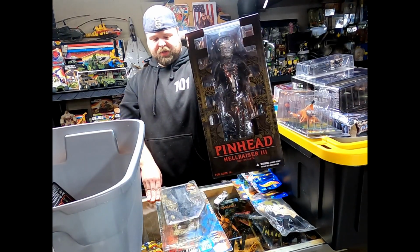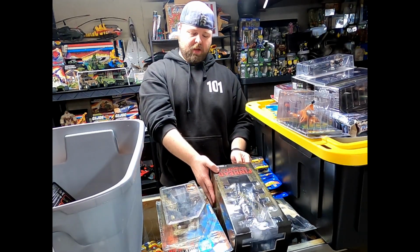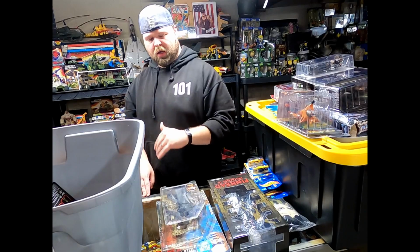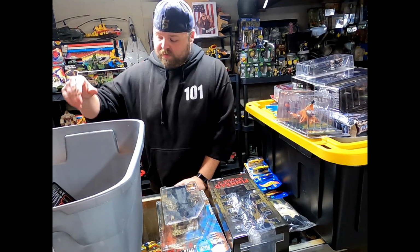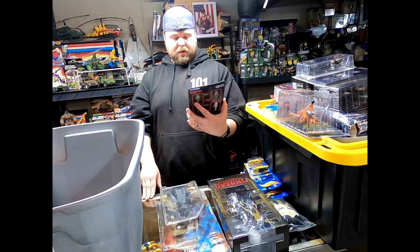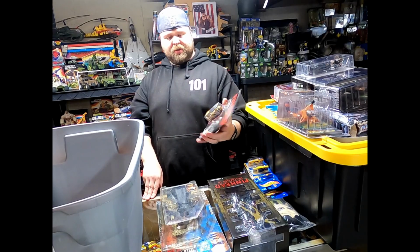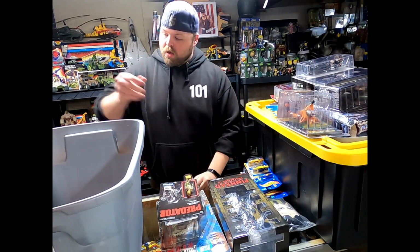This guy I got at Toys R Us for 20 bucks. Basically, they were like $50 pieces, but they had them priced wrong. So they gave me the figure for 20 bucks because it was their fault it was priced wrong. Not mine. I grabbed this guy for $2.50 because all the prices were half. Just one of the Reaction Predator figures.